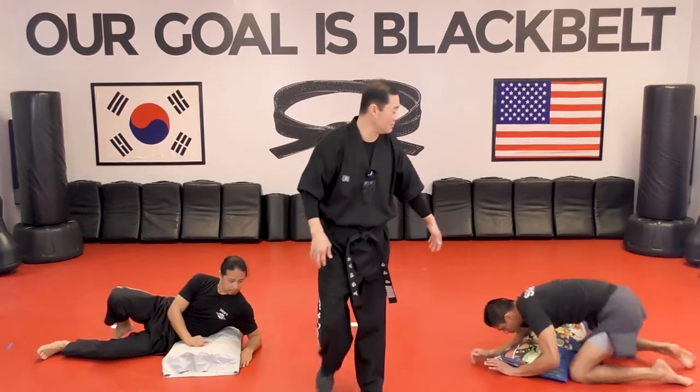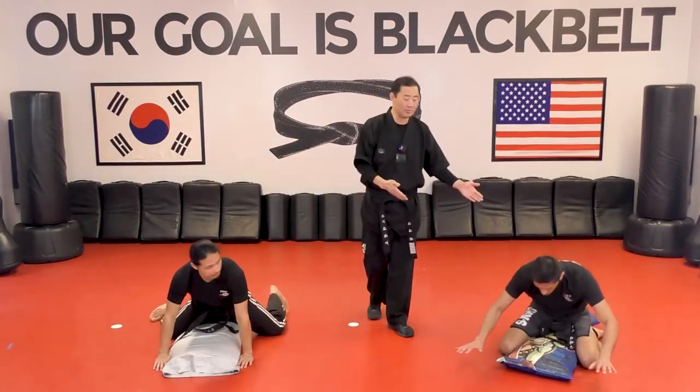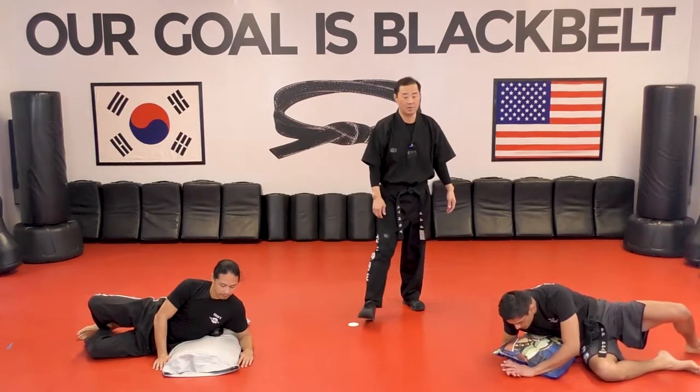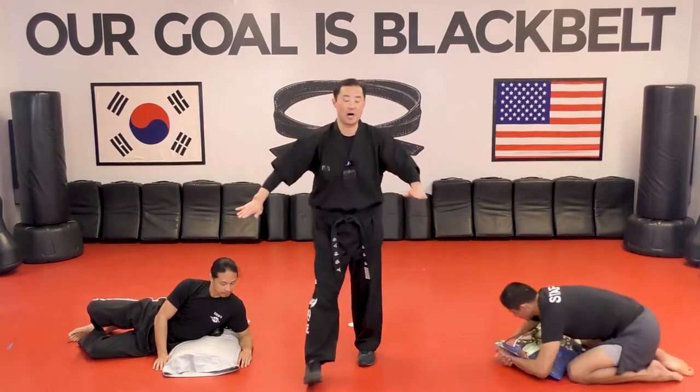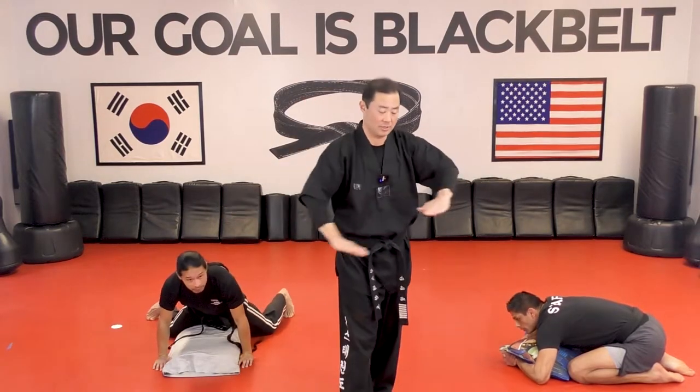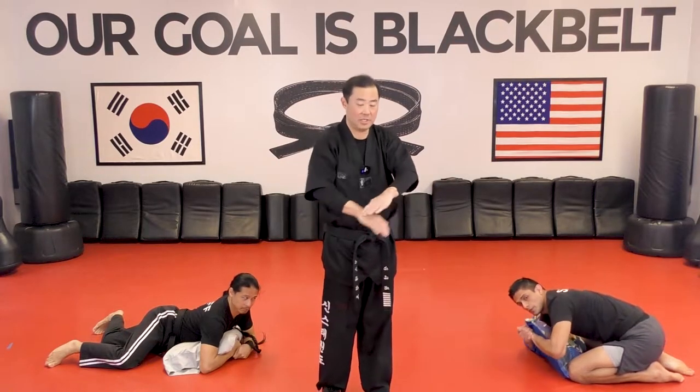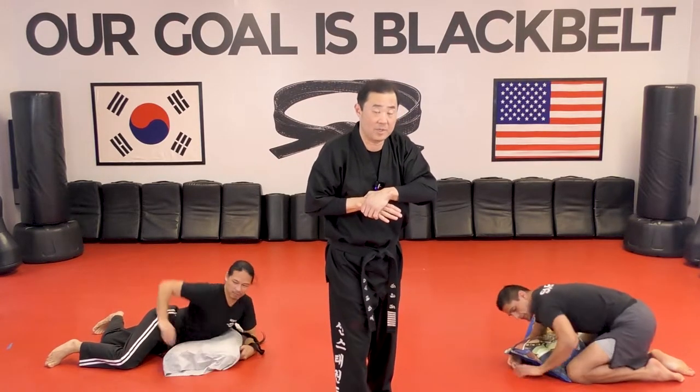So one more time, sir, ready? He's going from mount, turns, and then turns his hips. And now, if you saw, he's going for seatbelt control. He's going seatbelt control under the pillow. Seatbelt control under the pillow. And you can even hold your pillow in if you need to, because that would be in real life.